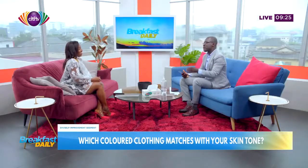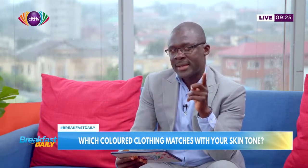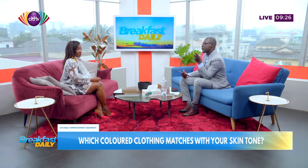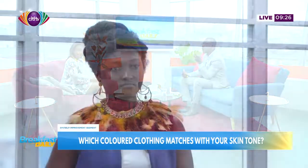Okay, so I'm looking at the model, the darker model here, right? And I'm asking myself, would any other colors have worked apart from what she's wearing? Yes, a lot of other colors could have worked on her. So instead of what we have here, what else could we have used? What else could you have combined together?